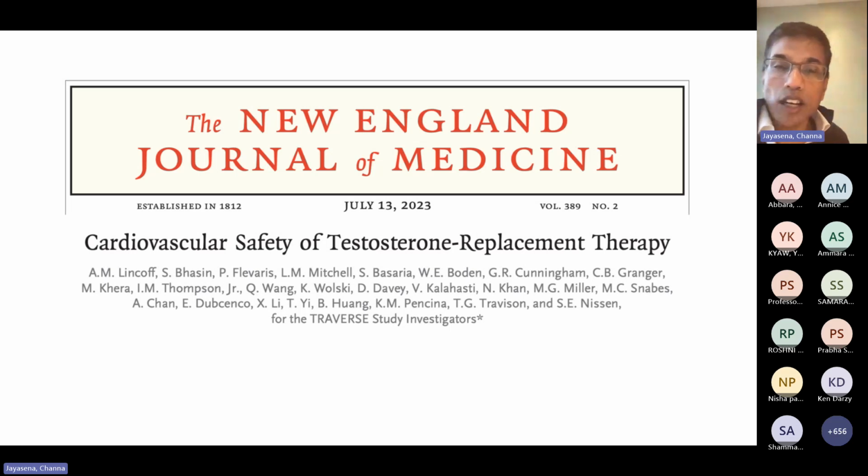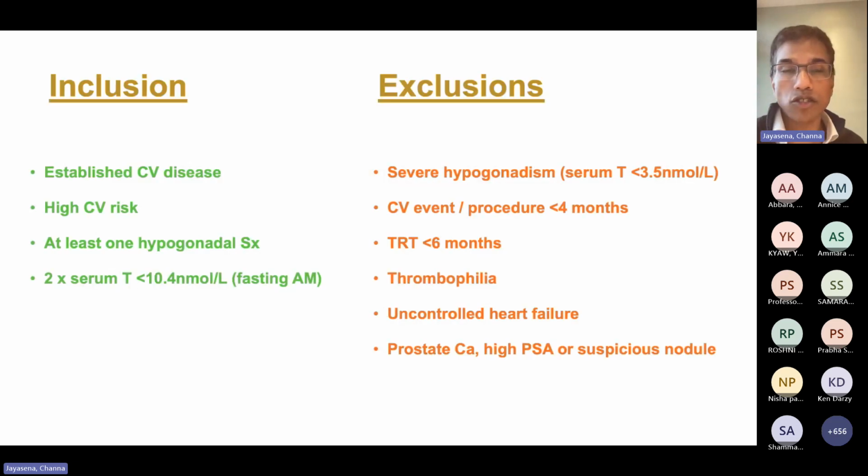And we happen to know that this massive trial that was mandated by the Food and Drugs Administration in the United States was going on and had been going on during the pandemic. This was released to much fanfare in July, so I'm just going to summarize the results. Because of the FDA ruling, they made the drug companies in the United States fund an enormous study, by far the largest testosterone trial ever, with over 4,000 men. And this was powered for the first time for cardiovascular safety.